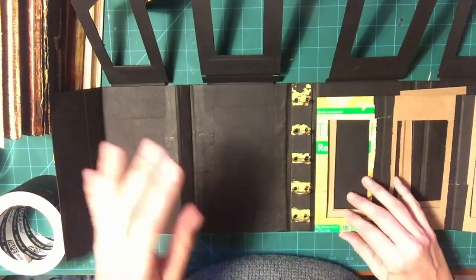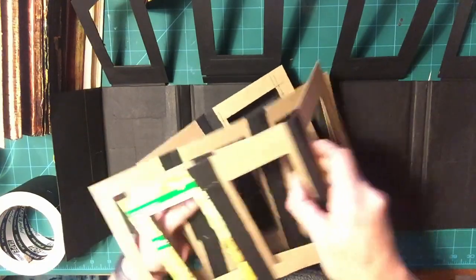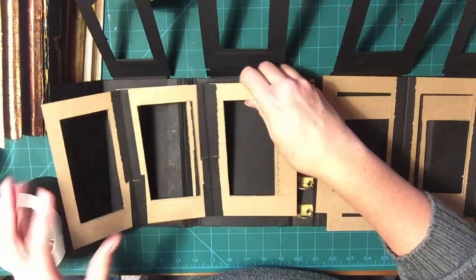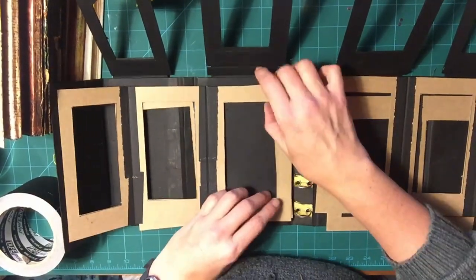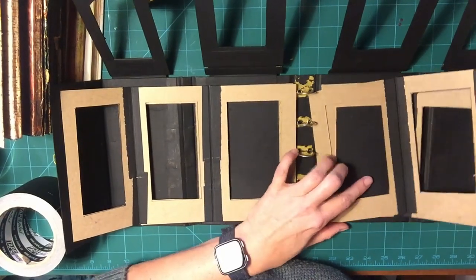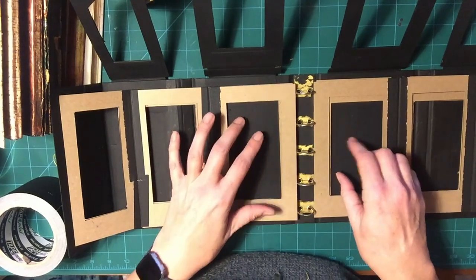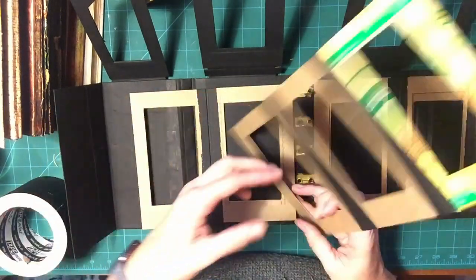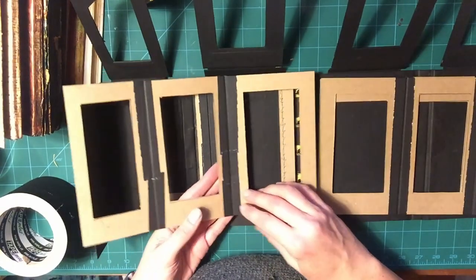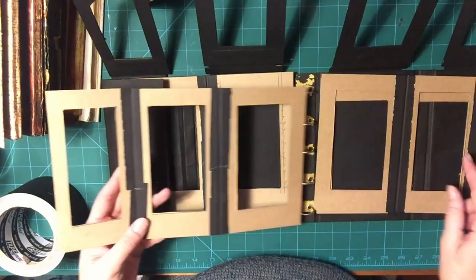Okay, so what I am currently taping together are the parts that are going to be, I know you guys are wondering what the rings are. This is what the rings are. So each one of these are going to have 6 images on it. One image on one side, one image on the other side, one image on one side.